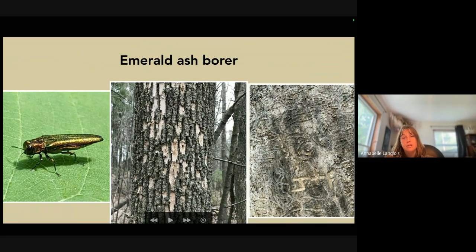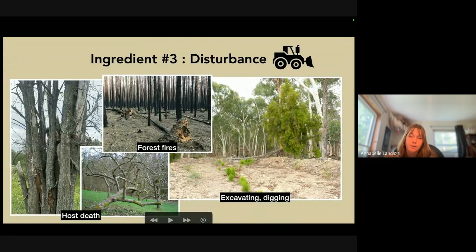Unfortunately, our ashes are dying. There is another introduced species of little bug, the emerald ash borer, that lays its eggs and ends up killing trees. So that is no good.